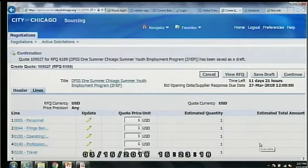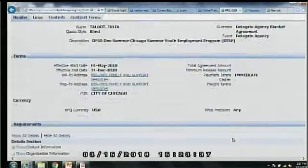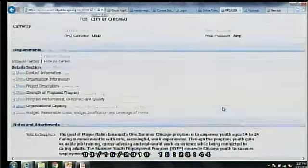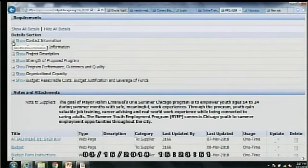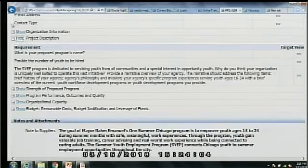Save your draft. So you get a quote here. You got this quote 109-207. Let's view our RFQ. So this gives you a summary of what we just did. You could expand these sections. The plus signs show that you could expand these sections, contact information, and you could view it by clicking on the little glasses here. Project description, same thing. Organization information, same thing.